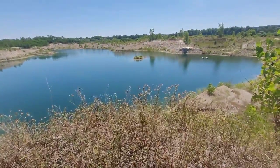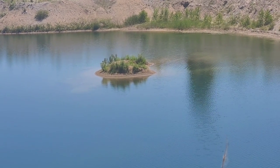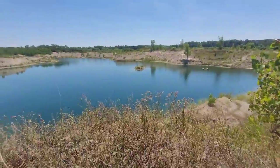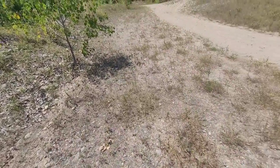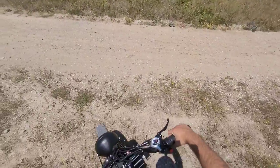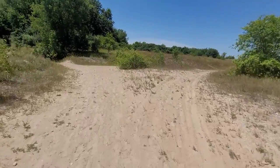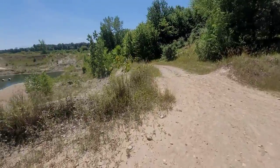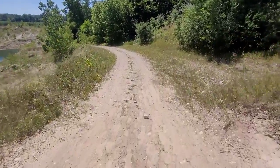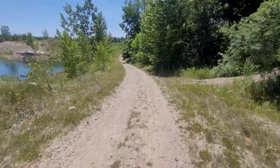Dude, there's something sunken in there. There is some metal thing underwater at that island, I swear. It looks awesome. Okay, well, let's keep going. Let's keep moving. Stay ahead of these folks. So I could turn right away from the water towards the fence line, or I could go this way back towards where I came. Yeah, this is the trail.